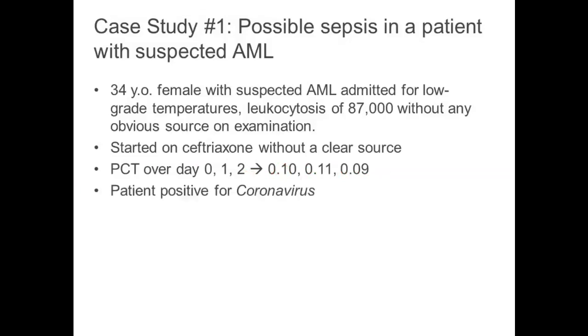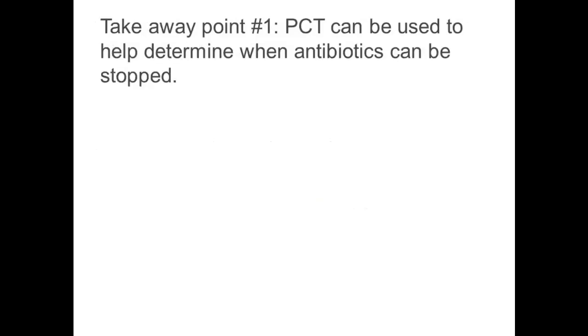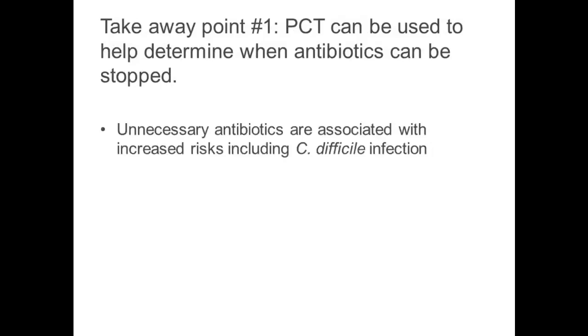Her cultures grew a coronavirus, so she had a viral infection and not a bacterial infection. Unfortunately, she developed watery diarrhea and C. difficile was detected, so that's consistent with wiping out her microbiome and C. difficile infection taking over. So those are the takeaway points from that case. This would have been an example where if the provider paid attention to the PCT results, they could have stopped the antibiotics after the first day.